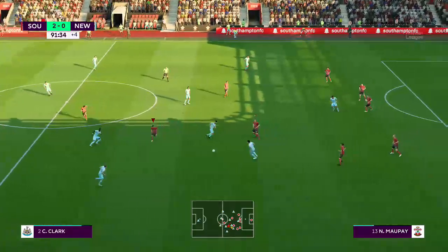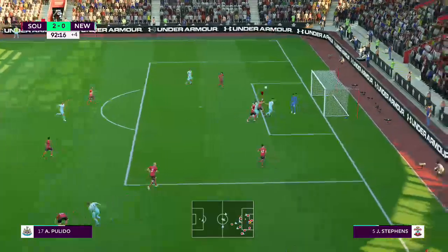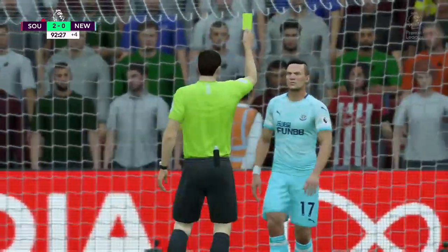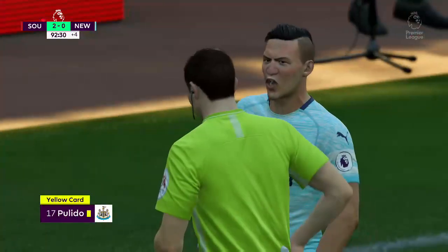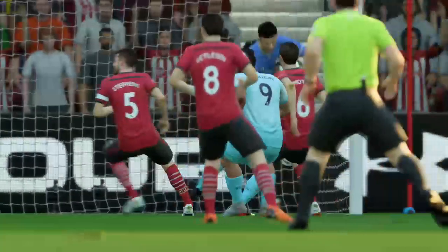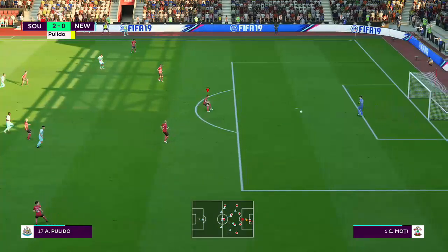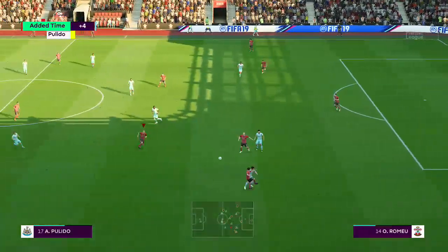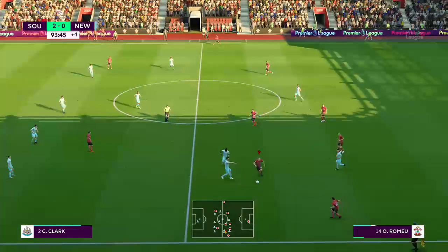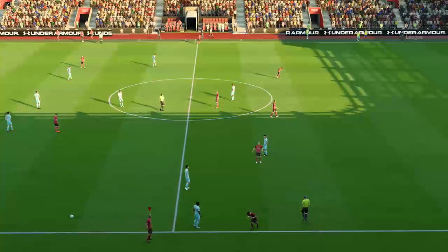Pulido, Kieran Clark. Keeper's ball. No. Foul against Newcastle. It's going to be yellow and it's going to the Newcastle United player. Yeah, I think in this day and age he would be expecting that. That's it, final whistle.